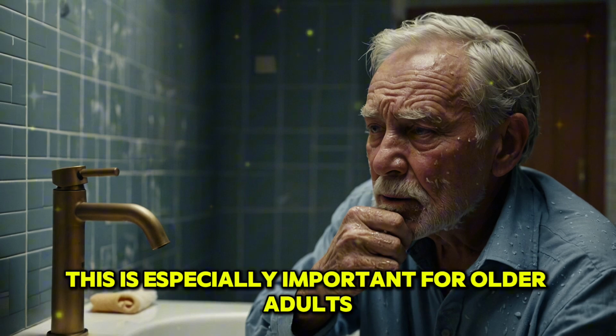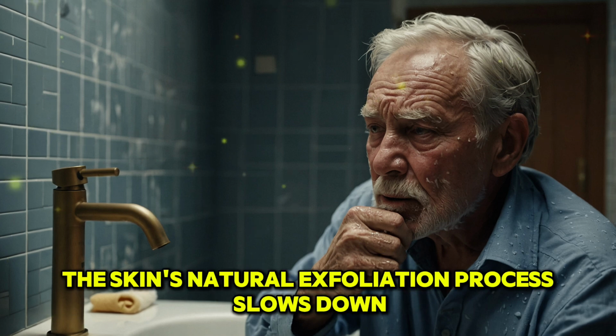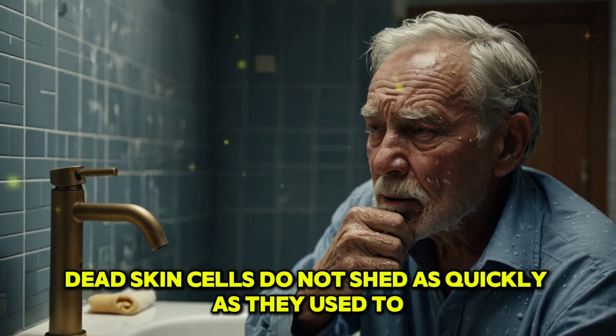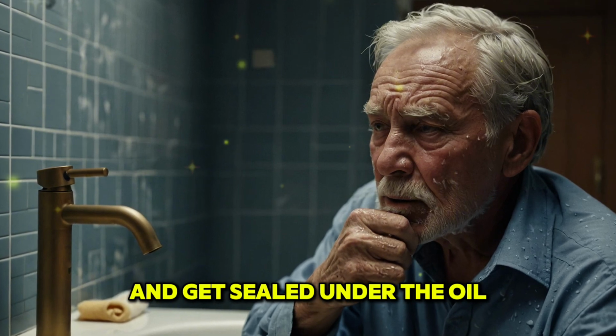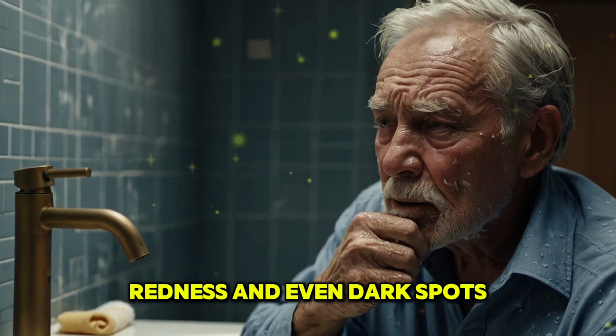This is especially important for older adults. As we age, the skin's natural exfoliation process slows down. That means dead skin cells do not shed as quickly as they used to. If you do not cleanse properly, these cells sit on your skin and get sealed under the oil. Over time, this leads to congestion, redness, and even dark spots.